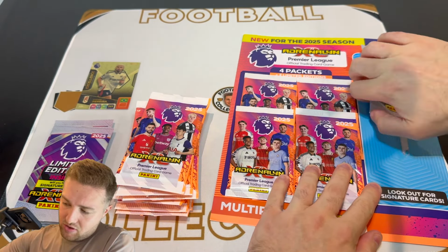We've got Yuri Tielemans, Alexander Isak. We've also got there Harvey Barnes. We've also got Julian Alvarez, Timothy Castagne, and Ben Godfrey. So nice little start there.